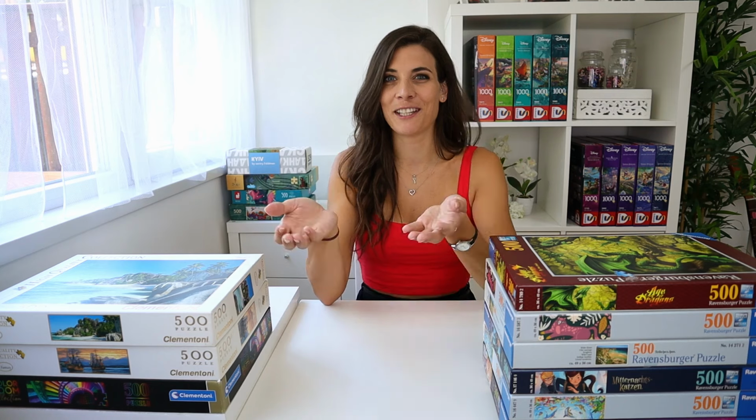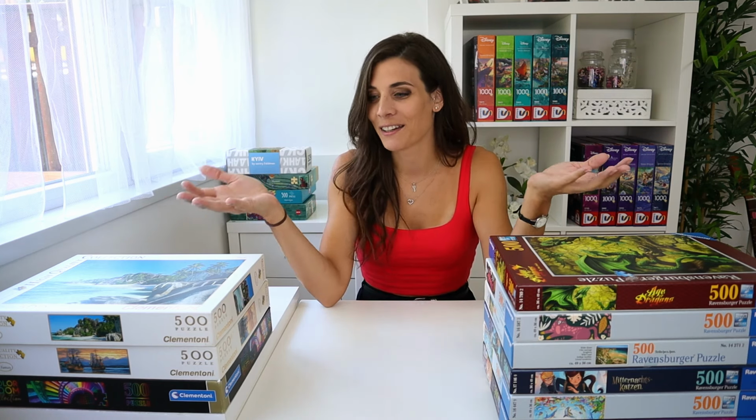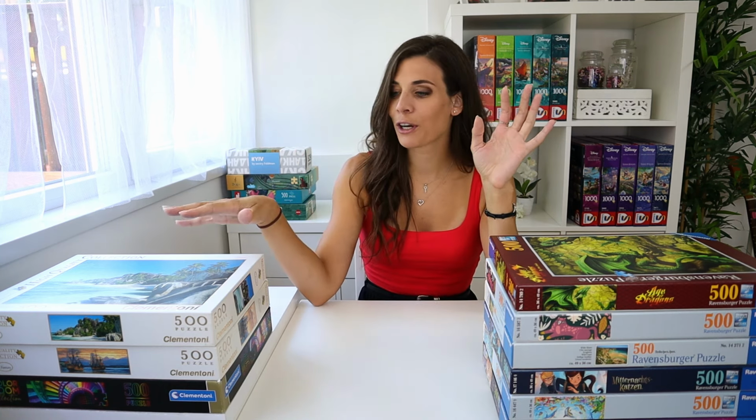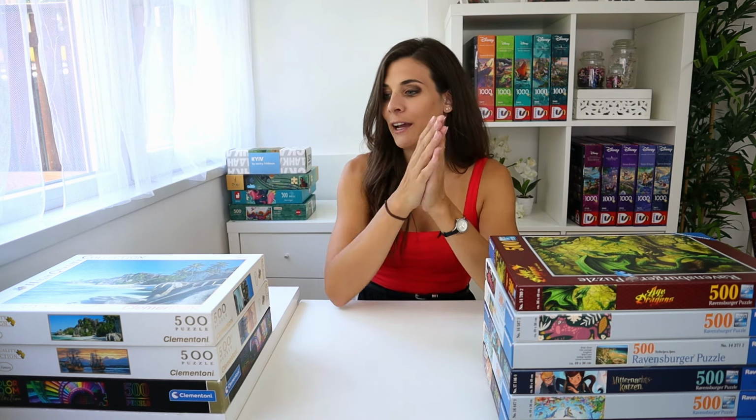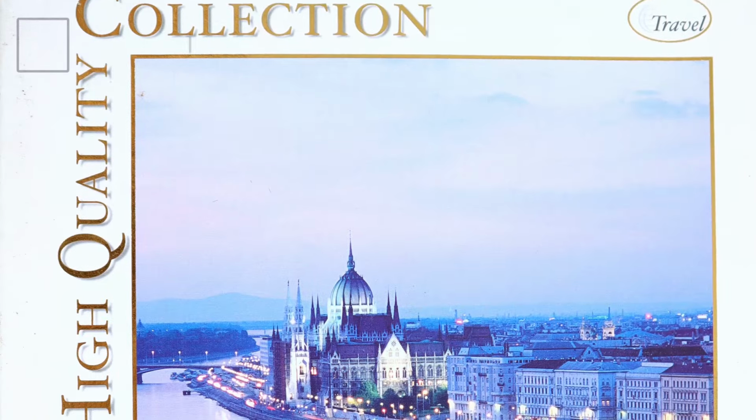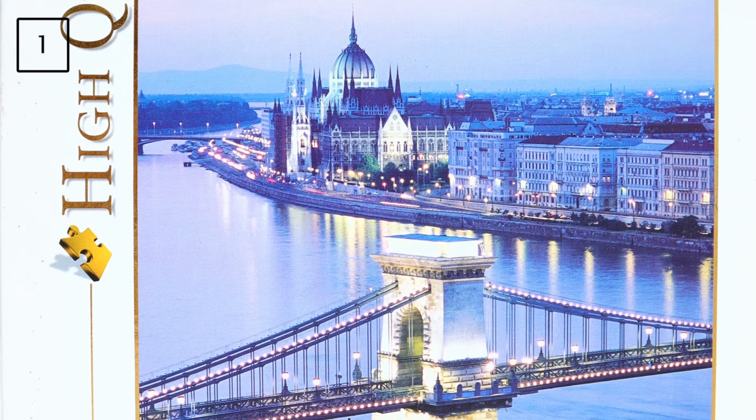Obviously, I can't give you this year's statistics just yet because then it might spoil how I did. So I'm just going to go one puzzle at a time. I sort of put them into categories. So I've got Clementoni, I've got Ravensburger, and then just the random brands that were left. And I'm just going to start with the first puzzle now. The first one is a 500-piece puzzle by Clementoni, and the title of this one is Budapest.